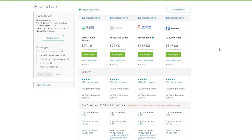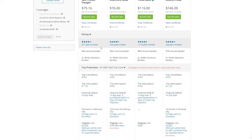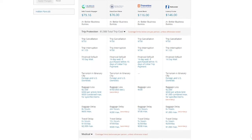Okay, so 4 insurance plans side by side. Let's delve into the important stuff. As you can see, Berkshire Hathaway is the cheapest here at 76. Safe Voyager Travel, a close second, at 79. Travelex for their basic is 116. And then we have Nationwide's Luxury Cruise for 146. All of them have 4.5 stars and enough reviews. All these brands have an A+ from the Better Business Bureau, so we know they're reputable.